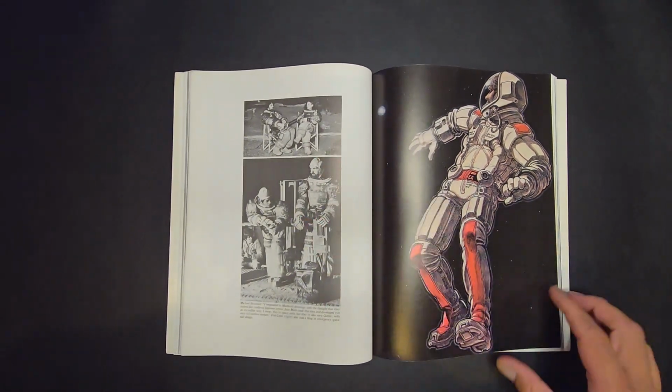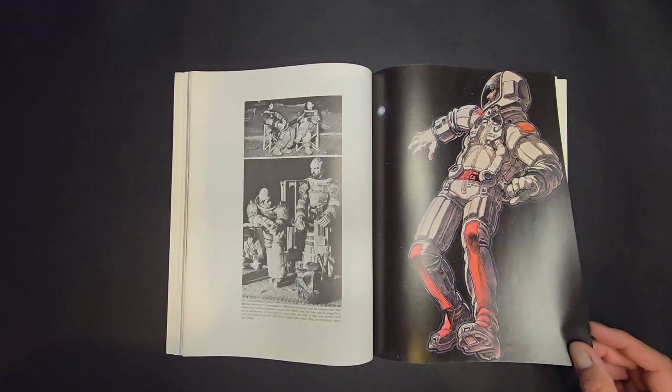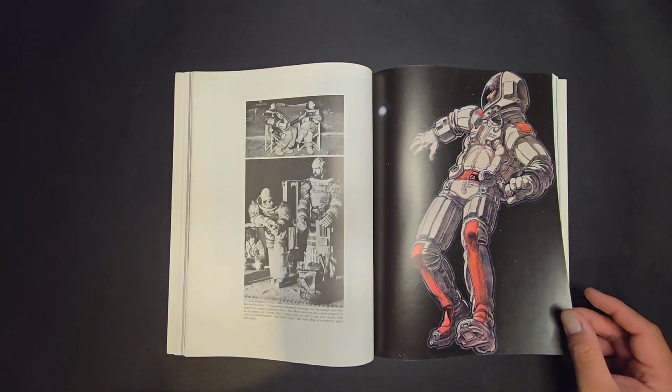That's the actors having a smoke. Nice. Maybe having coffee, maybe having a tea break, because they shot this in England.